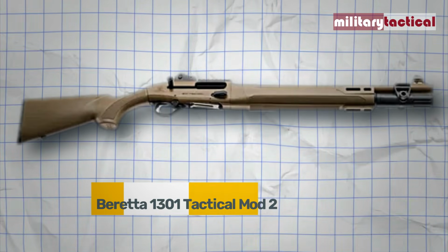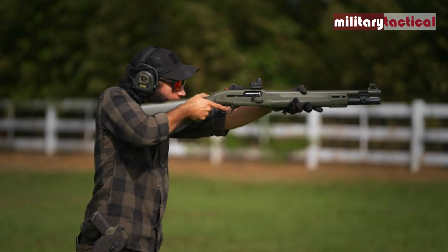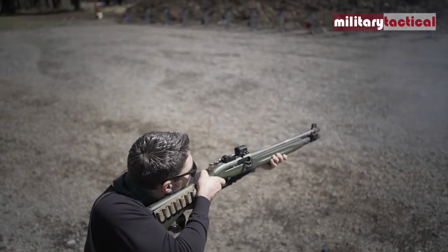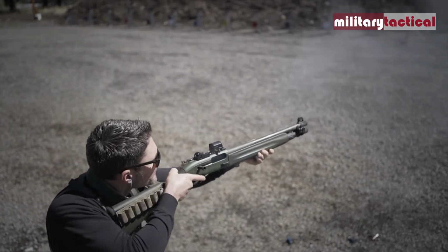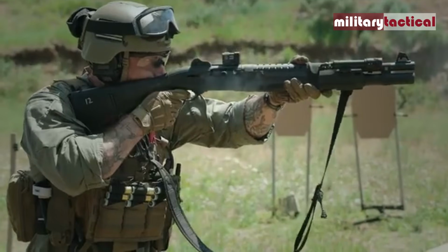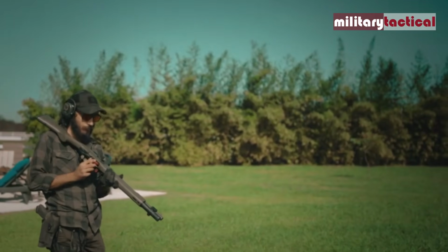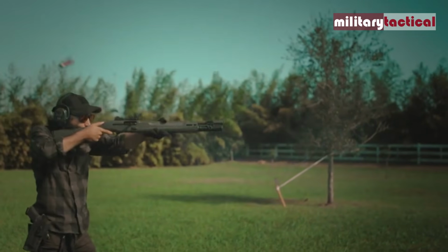Number 1. Beretta 1301 Tactical Mod 2. This is it, the reason this list exists. The Beretta 1301 Tactical Mod 2 builds on the already proven 1301 platform and refines it based on feedback from law enforcement professionals, competitive shooters, and defensive users. Beretta didn't reinvent the system. They improved it where it mattered.